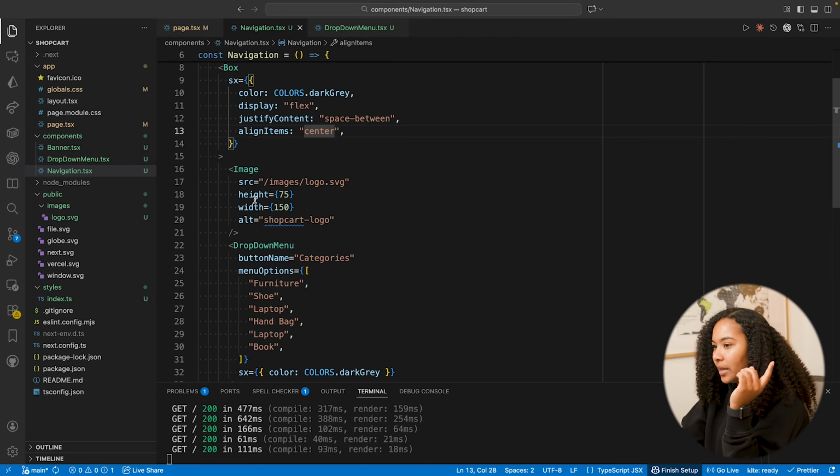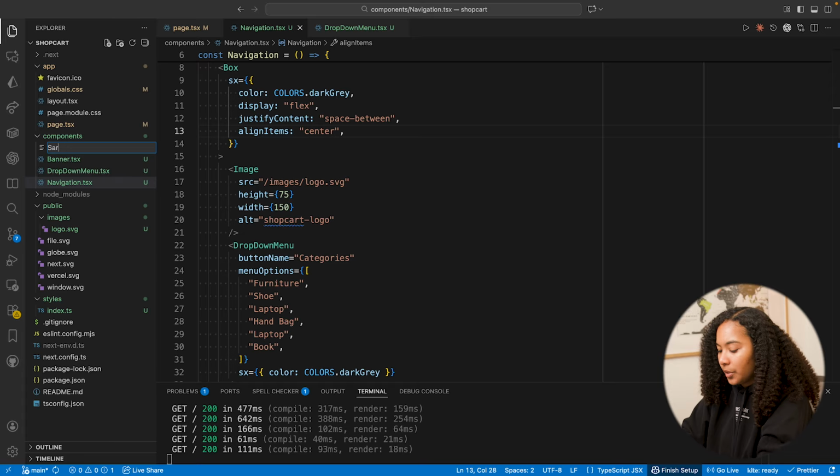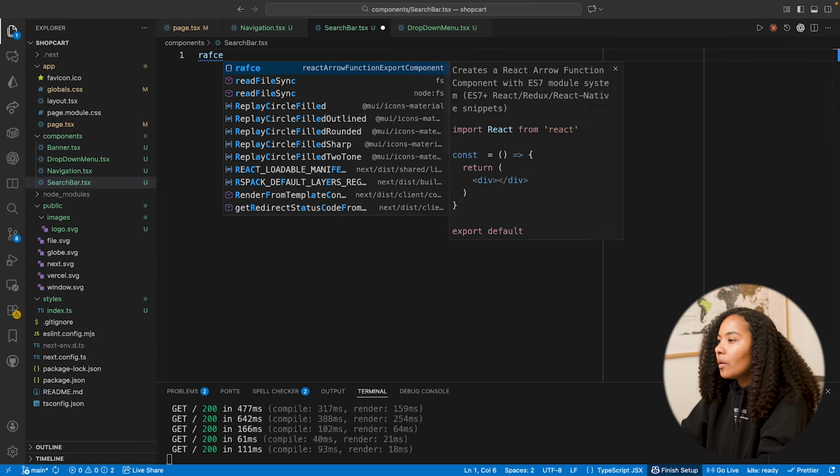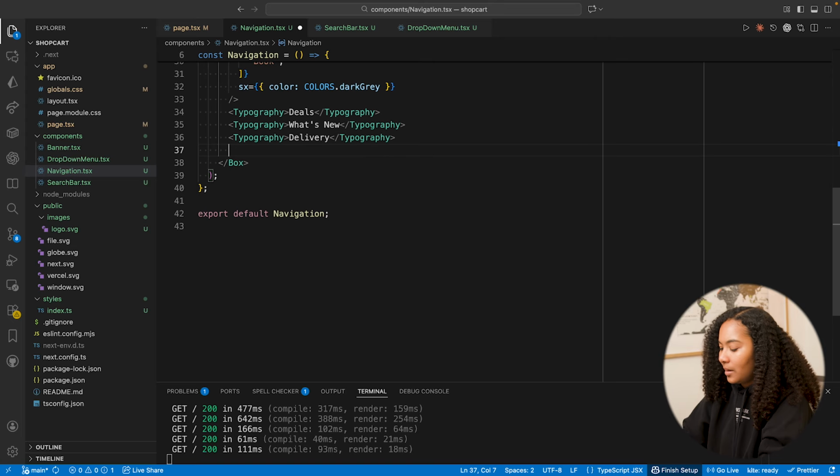Oh, you know what? Now we need to add in the search bar. So I'm going to make a new component. I'm going to call it search bar. Make sure we're good, and we're going to save that there. And then we're going to go ahead and drop that in here.